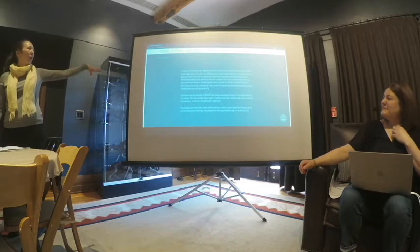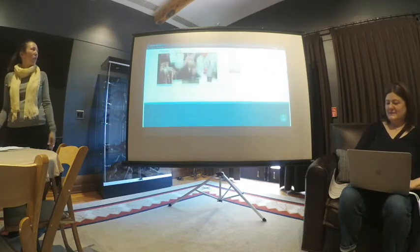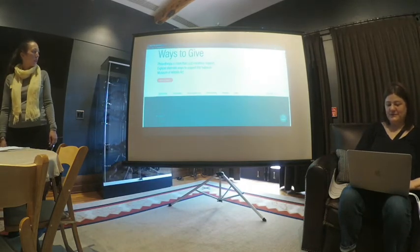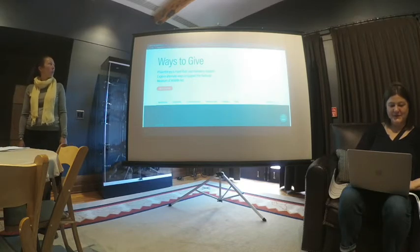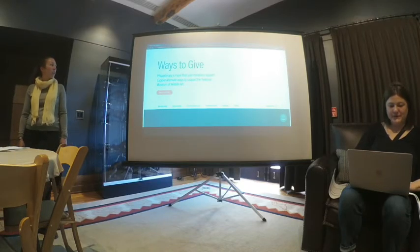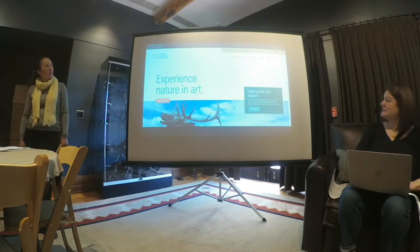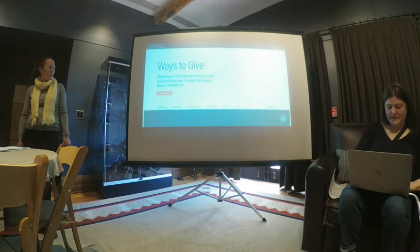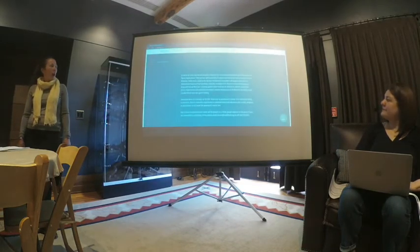Oh, great. So Rachel's pulled up the donor aspen grove information on the website. Since our website is new, I just wanted to make sure people can find it. From the home page, you go up here, you click Support, over here to Ways to Give, and then on these tabs there's the Donor Aspen Grove, and it'll scroll you down.